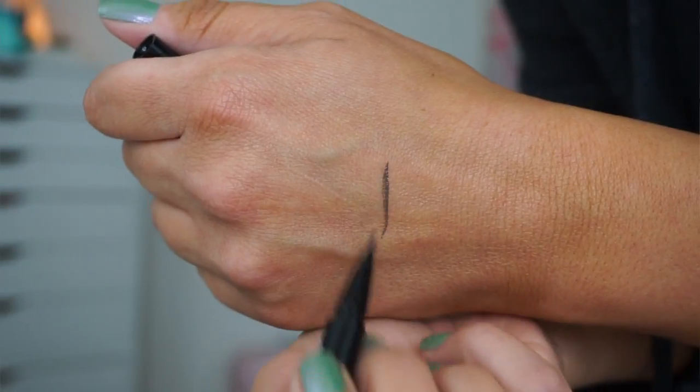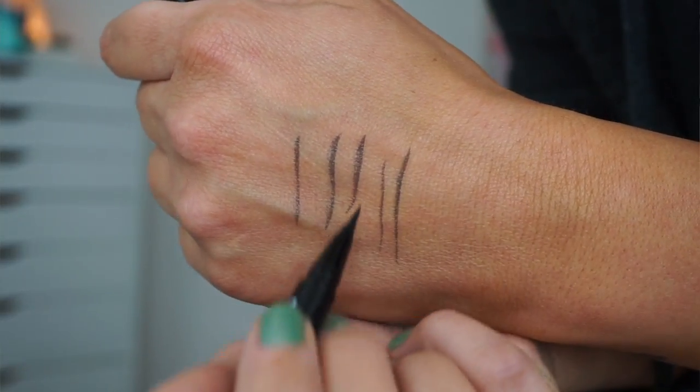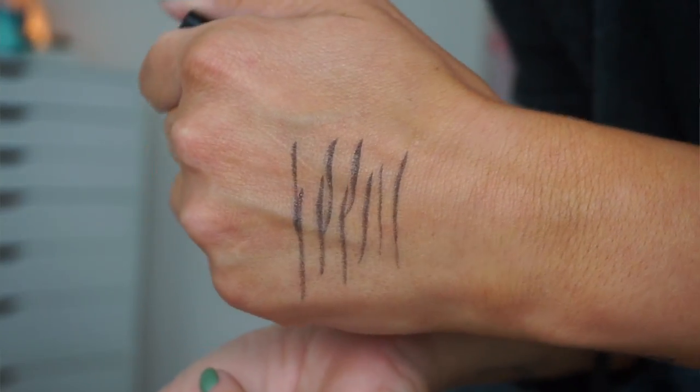It's so lackluster. It's not even black, it's not even gray. From the second I first swatched this, there was no color payoff. Look at that. Can you imagine using that as a liquid liner? By the time you got just the wing done, it would be totally gone. And the wing that you have is a very light, faded gray.